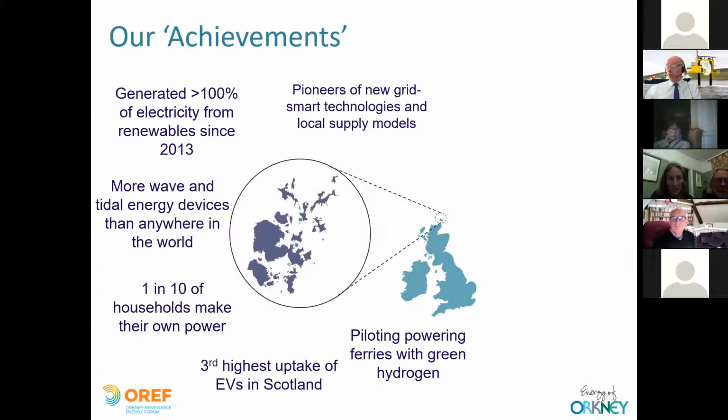But I have to say, it's not all sweetness and light, because we do pay more for our power than anywhere else, mainly because it's a long way up country, and there seems to be a very London-centric view, which is based on the fact that the further you are away from London, the more you seem to pay for your power, even though we're making our own, which is slightly galling to say the least.